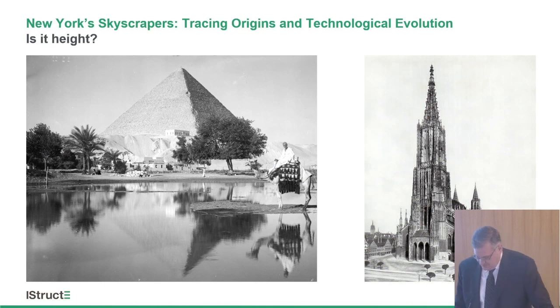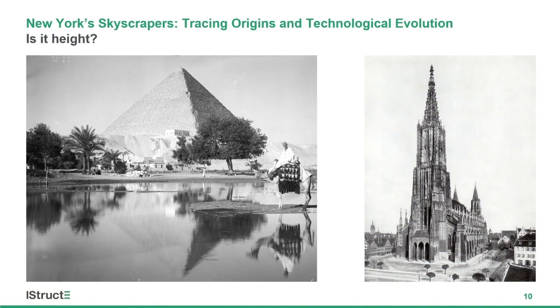On the left, we have the tallest structure in the world, the Great Pyramid. Tallest structure for 3,800 years or something, which is a record that's unlikely to lose. Most people would not argue it's a skyscraper. There is at least one architectural historian who believes the pyramids were the predecessors to skyscrapers, so I have to say most. I would argue it's not even a building. It's a human-made structure. I like to think of a building as having usable space inside.